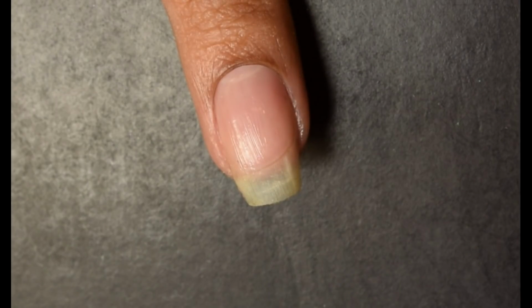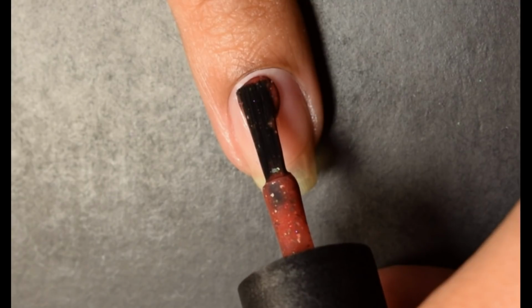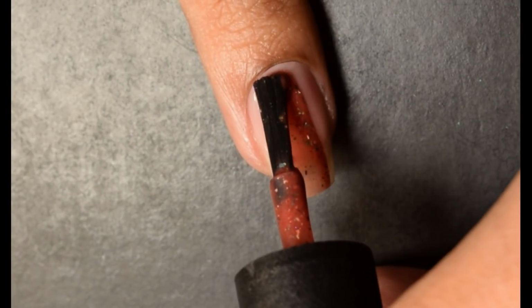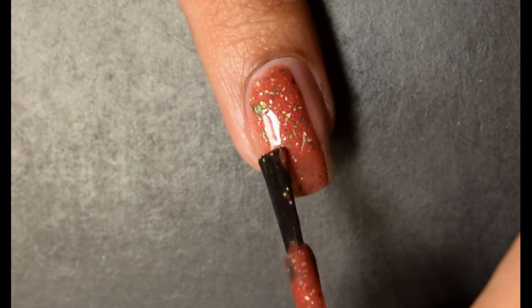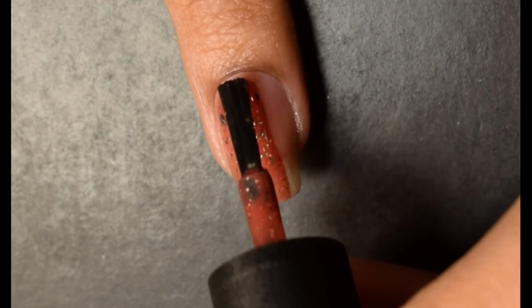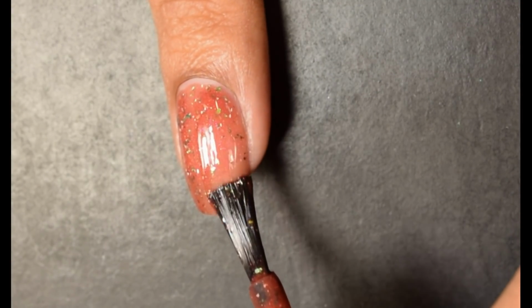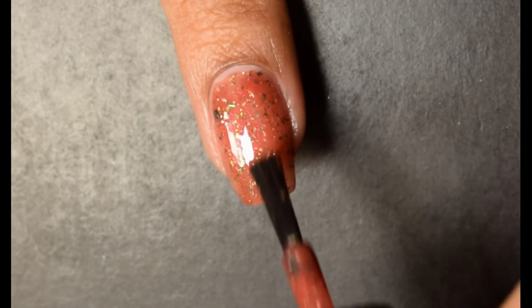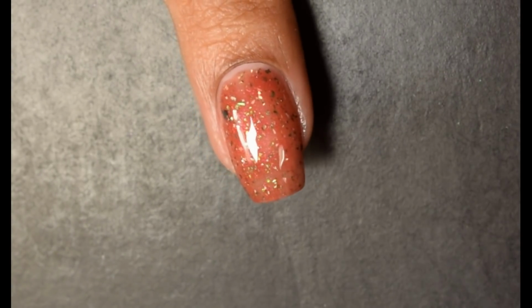This is very limited. It's only going to have 80 bottles available during the release. It is inspired by the Grinch, which my son is absolutely obsessed with right now. So it was very appropriate that I wore it when we went to go see it. I actually got my swatch package the day we got to go see it, and I was like, well, I'm going to break tradition and wear this because it's awesome.